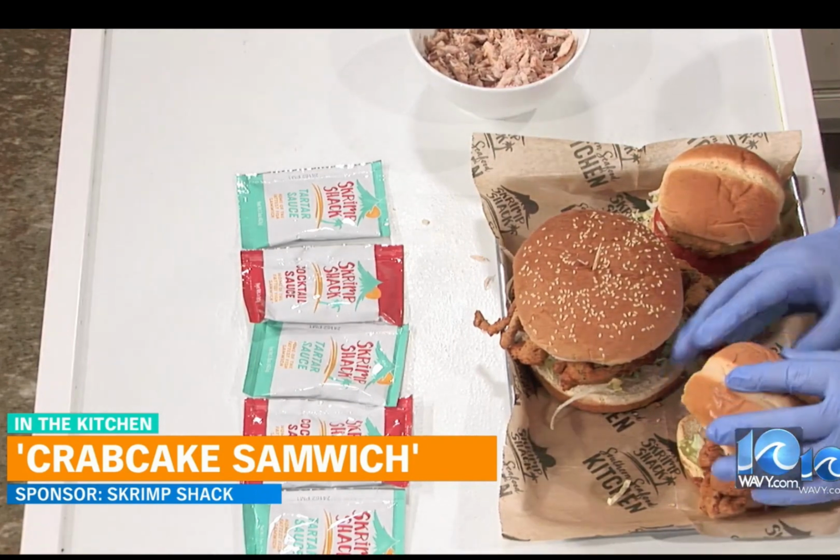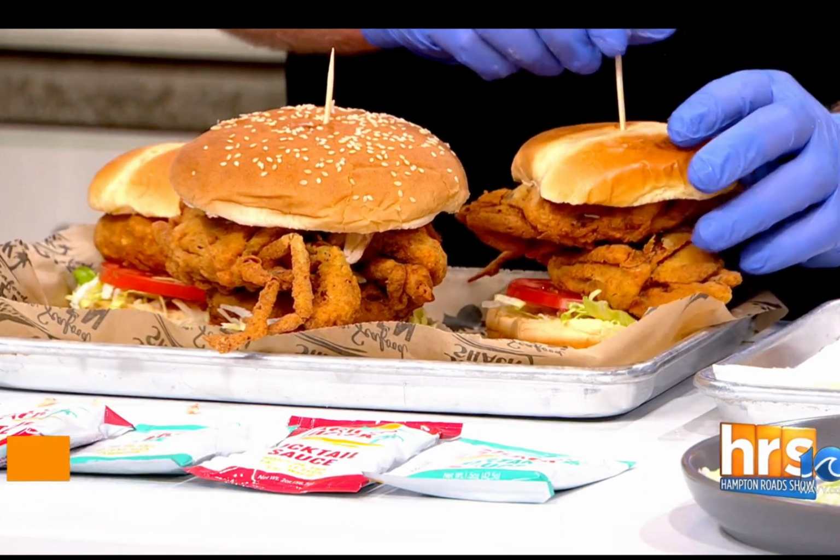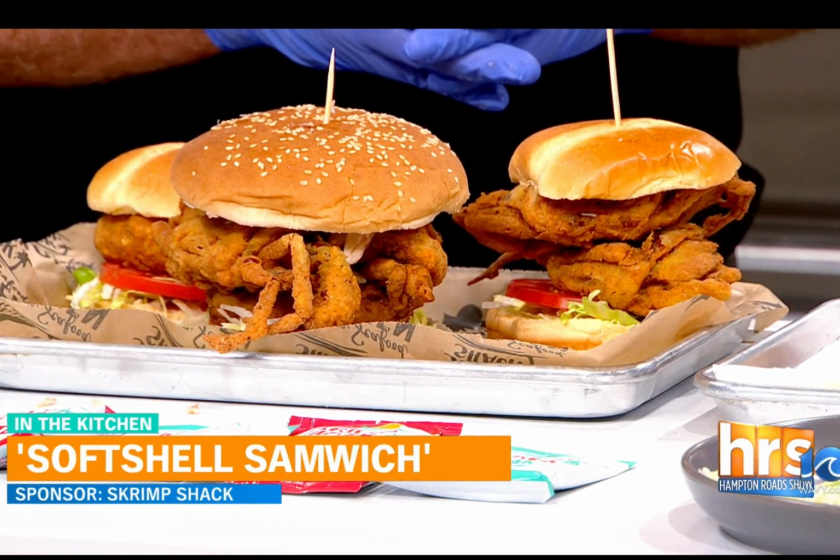And again, this is a seasonal delicacy, so about how long are they going to be available? We hope to be able to run them through the whole month of September. Okay. As long as they're coming in, we're going to have them. So we're focusing on crabs today, but all things seafood are what you showcase at the Skrimp Shack.